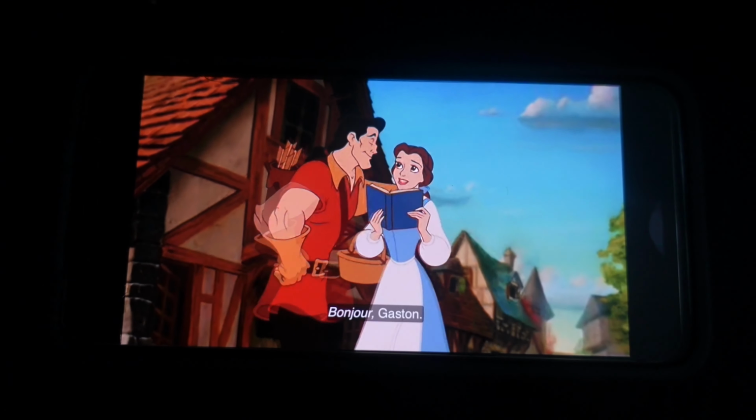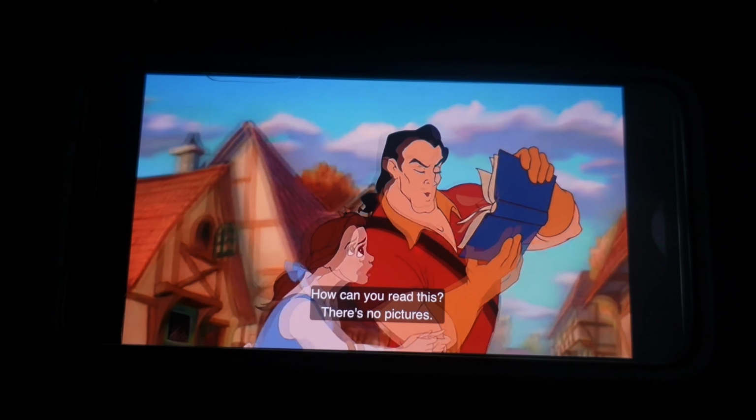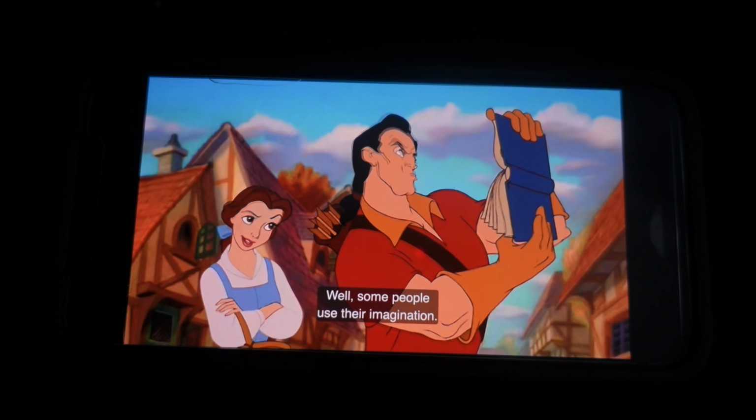I absolutely loved this movie when I was a kid. I was a brunette bookworm myself, and so I really related to Belle.